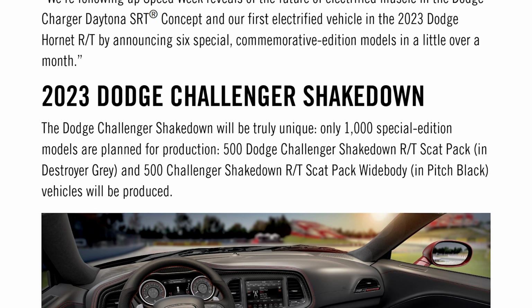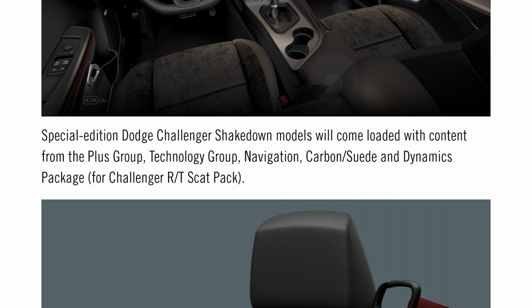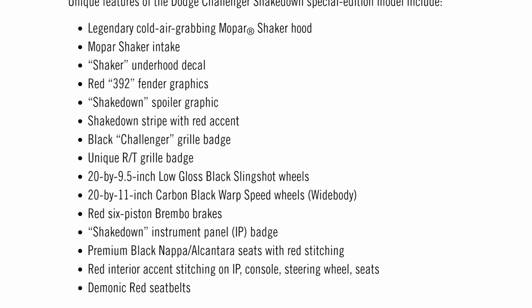But like I said earlier, 500 Challenger Destroyer Grey Shakedowns and 500 Pitch Black Widebody Shakedowns. The special edition cars will be pre-spec from Dodge, loaded with a tech group, navigation, carbon fiber, suede, and the dynamics package. I'll put on the screen a list of the other unique things that the Shakedown Challenger will get, along with a Shaker hood, red 392 graphics on the fenders, 6 piston Brembos, black Napa and Alcantara seats with red stitching, and red demonic seat belts.